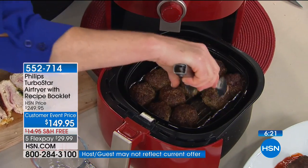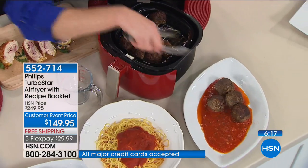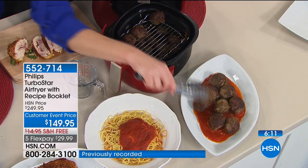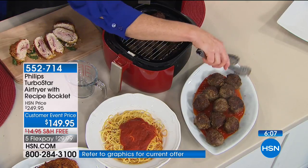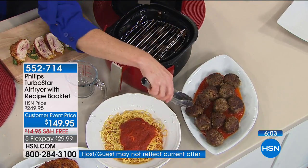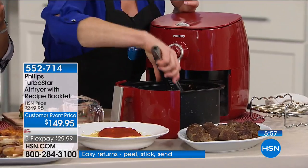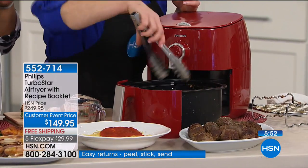This is an opportunity for you to be able to eat those delicious foods that you would normally immerse in oils and fats to get them crunchy and crispy. Now you can virtually eliminate all those oils if you want to, and use your air fryer to keep food browned, golden, crispy, nice and crunchy on the outside, tender and juicy on the inside. And we've shown you everything from fish to cauliflower to now meatballs.